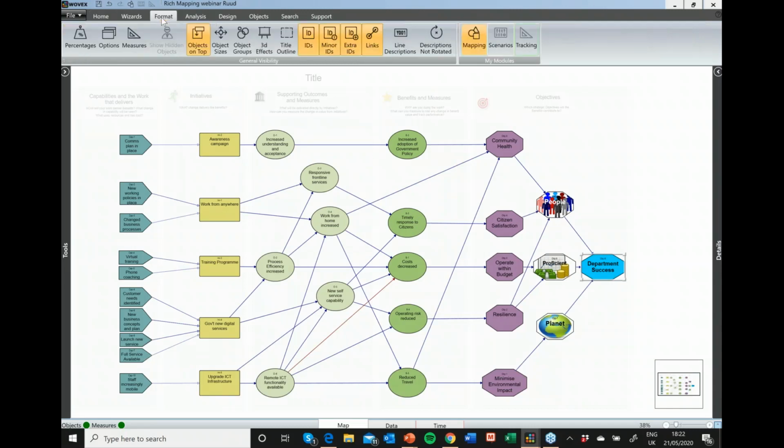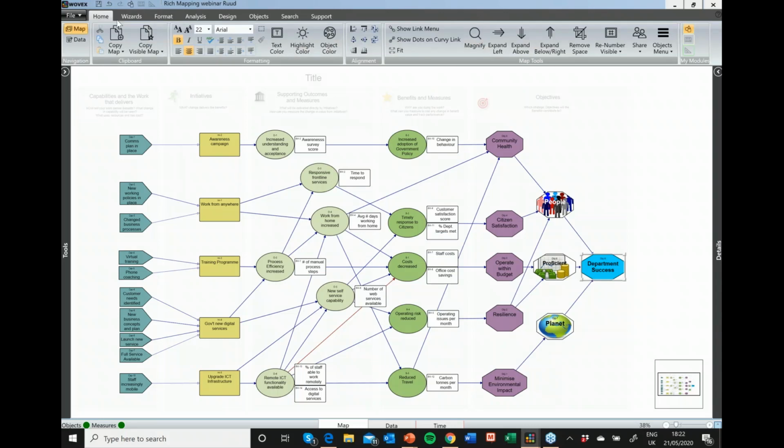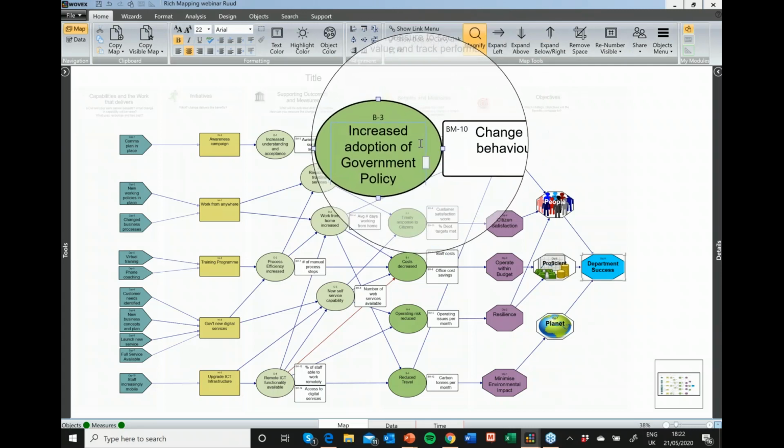The mapping software has some really nice features when you get into the detail of the business case, where you've got to start to present real benefits numbers, real cost numbers. So you can attach measures to each of the outcomes and benefits. I'm just going to zoom in because it might be quite small on your screen.